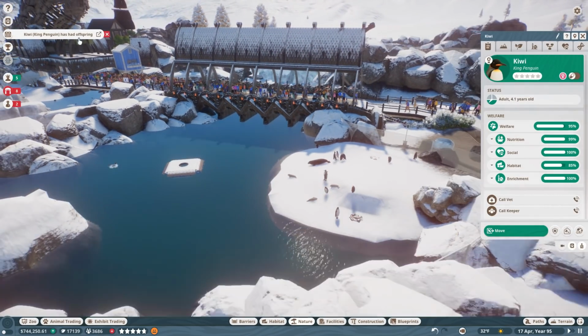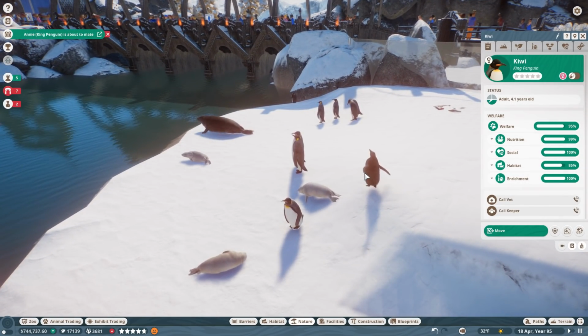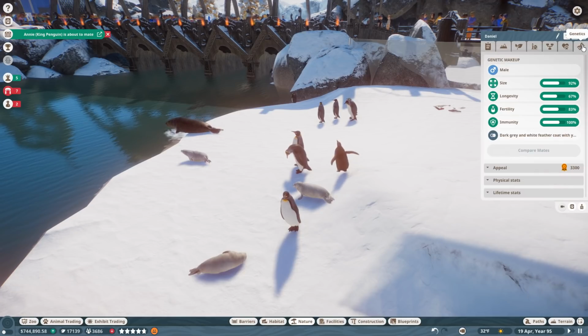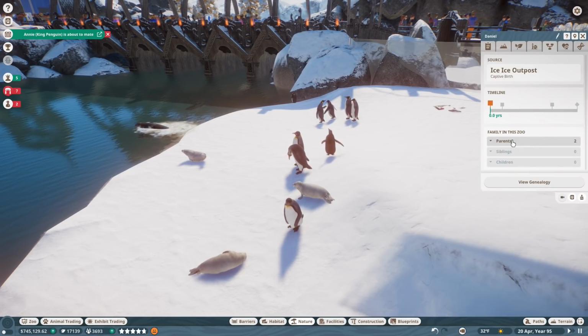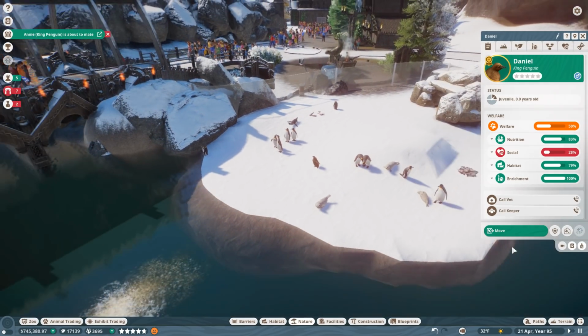And Kiwi just had her baby! You guys, we've got a baby penguin over here! Oh my gosh, is this Kiwi's baby, Daniel? Daniel, is Kiwi your mom? Polarian and Kiwi had a baby boy penguin named Daniel.